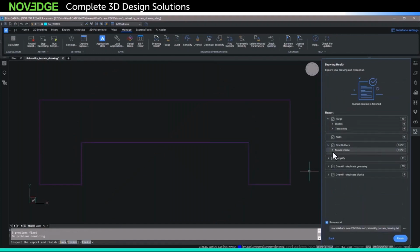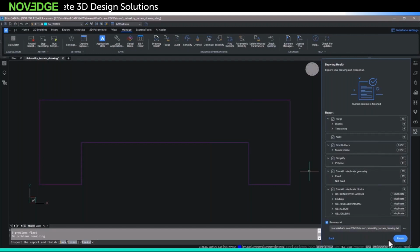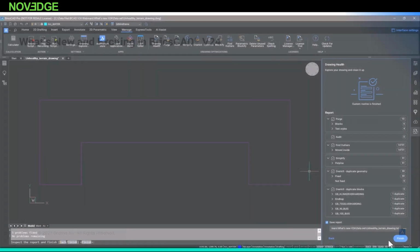In the final page of the command panel, we're presented with an overview of all the optimizations done on this drawing. And with the checkbox, we can save this report for future reference.